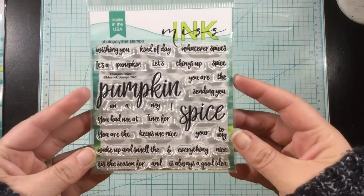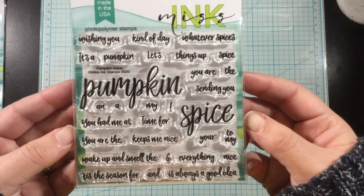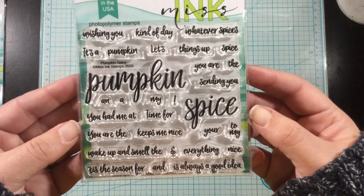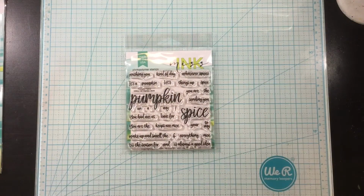Next up is another 4x4 stamp set. This one is the most versatile stamp set I think I've ever used. This one's called Pumpkin Spice. There are 2 large script sentiments, the pumpkin and the spice, and there are a bunch of little coordinating sentiments. So you can make pretty much anything pumpkin spicy that you would like to say.